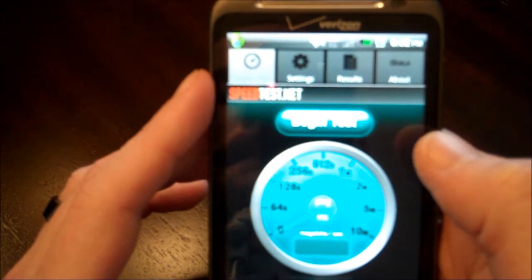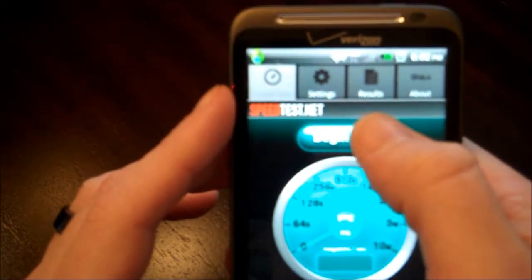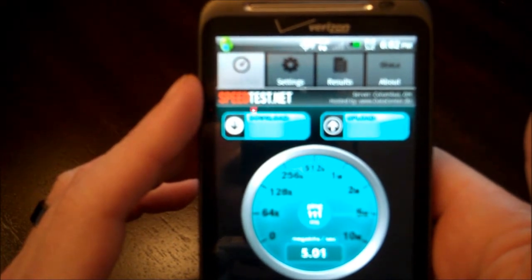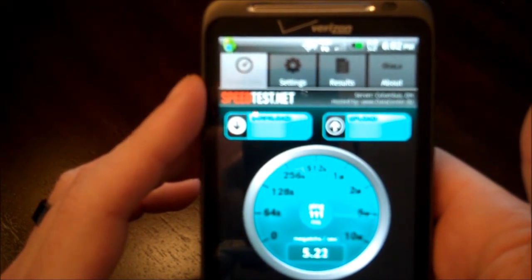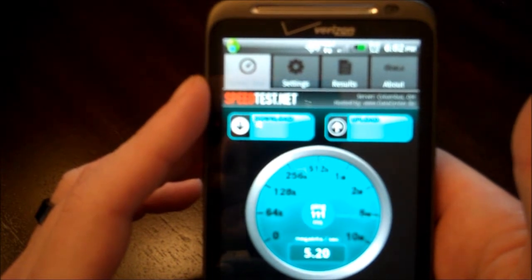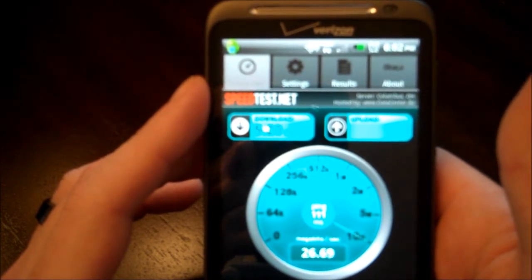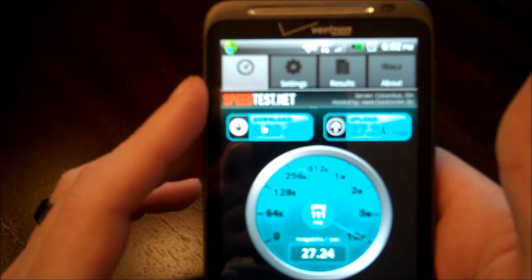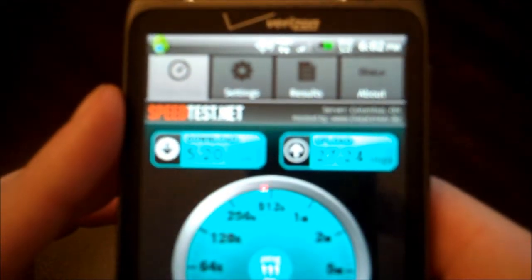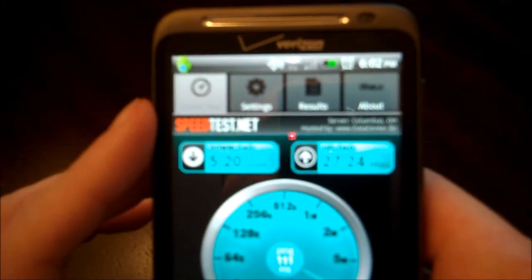Here we go, running a speed test. Now, I know you can't really see it, and I think this thing is backwards because what the test says is I got about 5.2 megs down, and then the upload it says somewhere around like 21 megs up. So there you go, 27.24. So that's a little fishy to me. I'm thinking the app might be backwards, but regardless, it's still fast as hell.